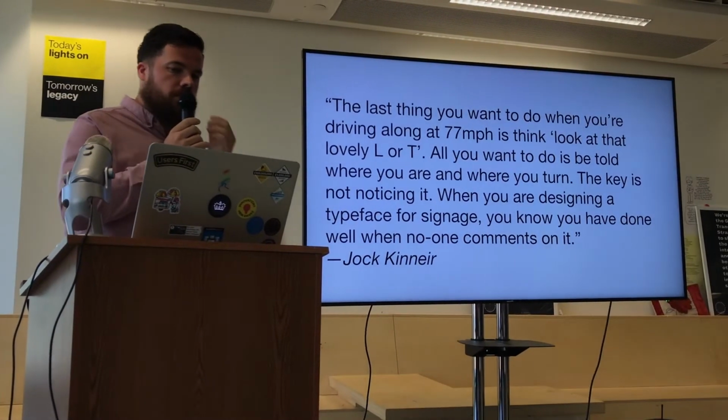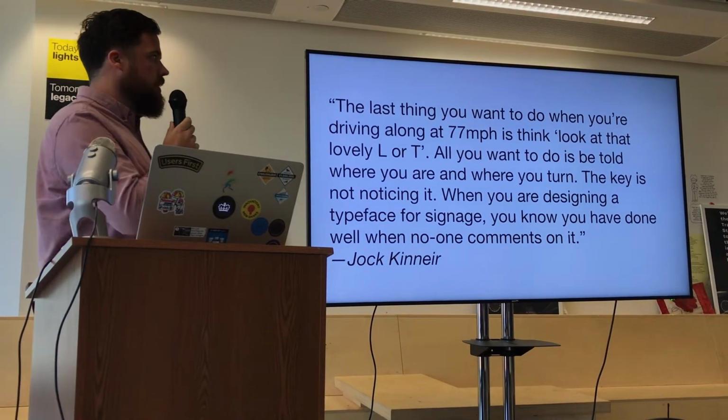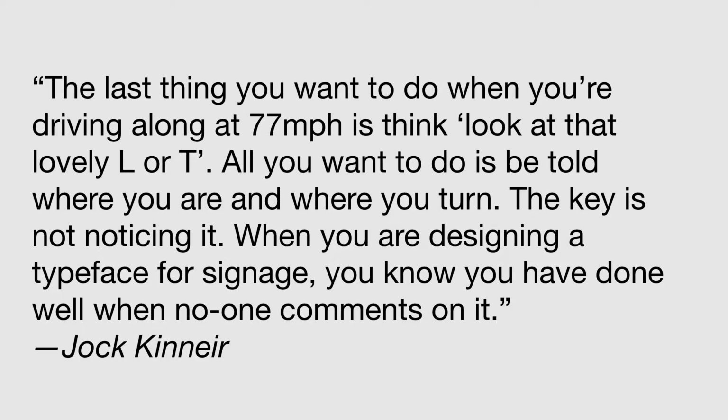Here's a really good quote from Jock Kinnear. I'll read it out for those who probably can't see it. So the last thing you want to do when you're driving at 77 miles per hour is look at that lovely L or T. All you want to do is be told where you were and where to turn. The key is not noticing it. When you're designing a typeface for signage, you know you have done well when no one comments on it.